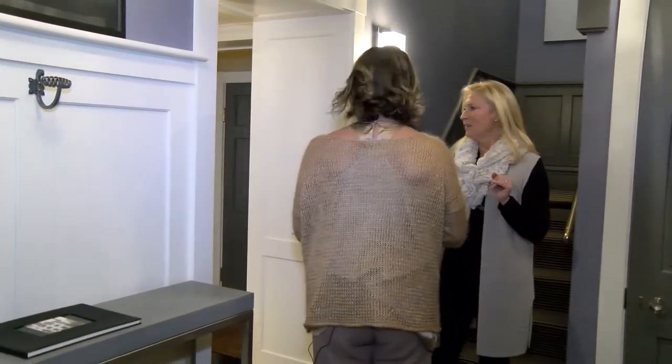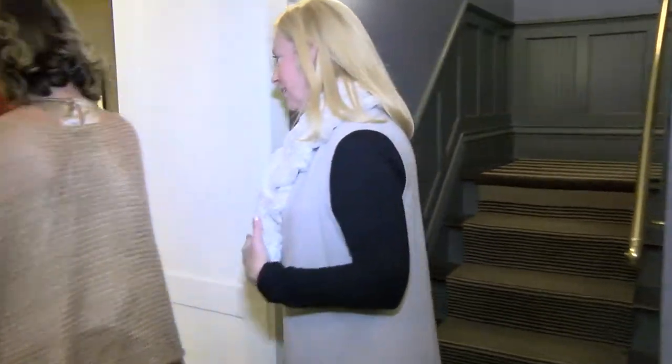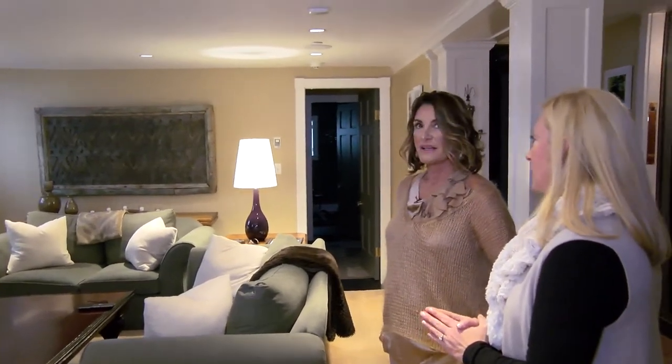Very cool. Rather than go right up to the kitchen, I'll show you the family room. And it's just very cozy. So this is 1 out of 8 working fireplaces. All working. That's incredible. That's such a bonus.